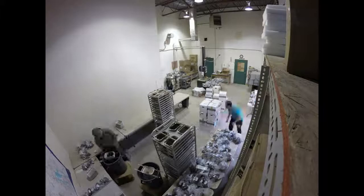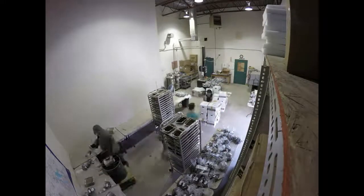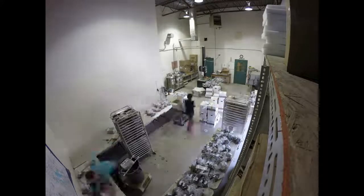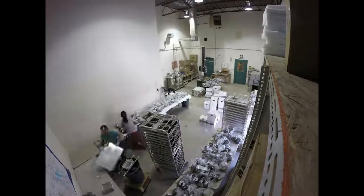Here, technicians receive our daily intake of soil collected by Farmer's Edge samplers and delivered by courier. Boxes containing soil samples are unpacked and sorted according to the soil sampling worksheets included with the soil samples.